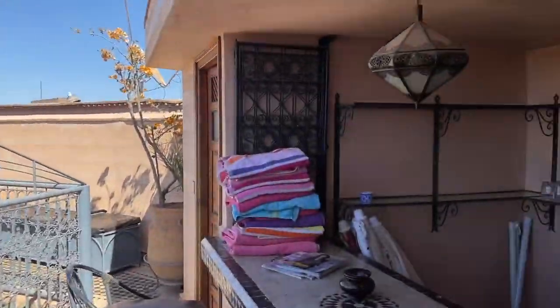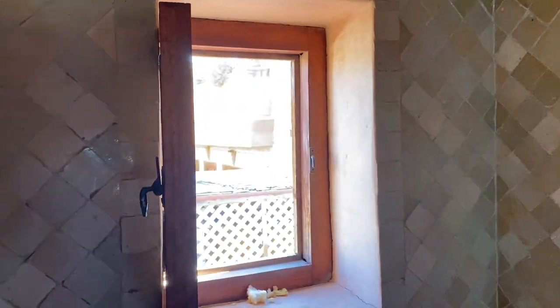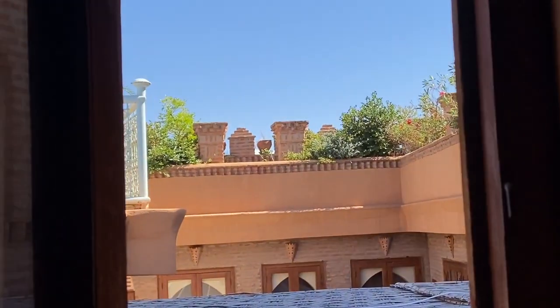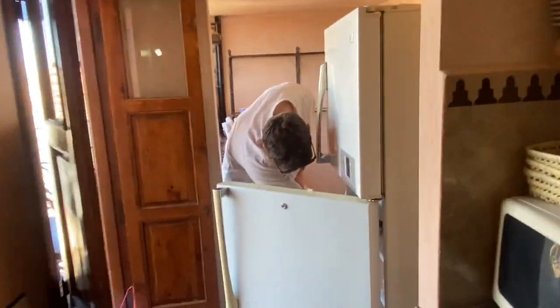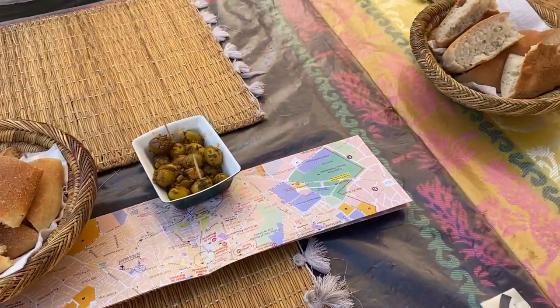So from this little bar area on the rooftop, we discovered a little kitchen, like a kitchenette. Oh, someone left bread for the birds. How cute is that? Wow, look how stunning that looks. Look at their little stove and sink, like, what? Seb's in the fridge. Sebby's hungry. Merci.